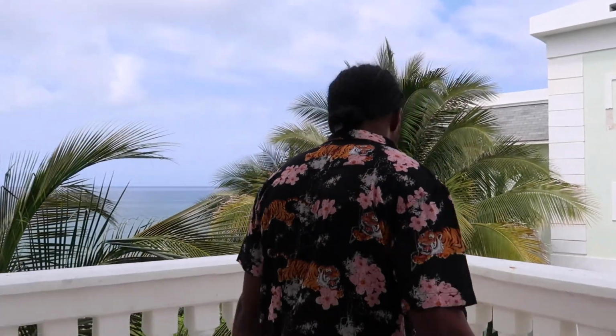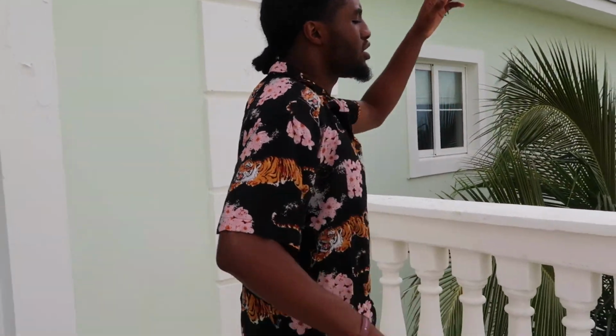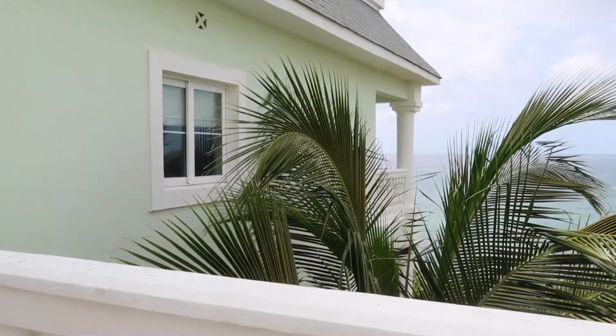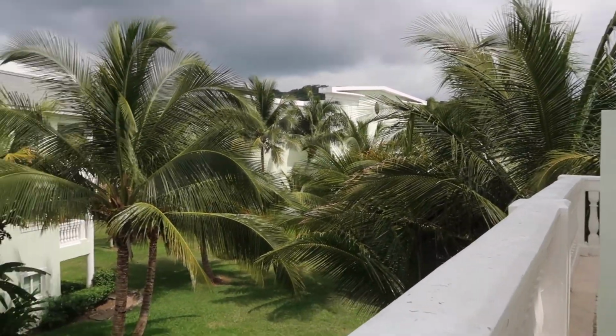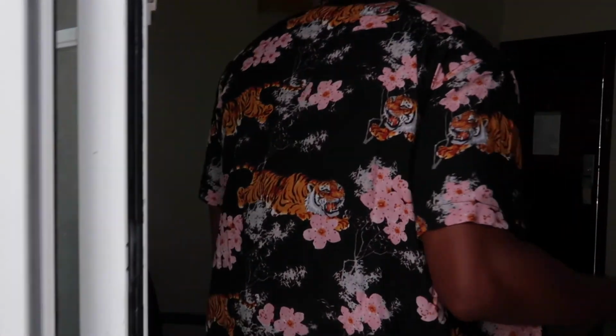So, this is the balcony. I told my contractor I wanted something nice, something to look over, see the palm trees, see the ocean. What do you guys think about this? This cost me a light maybe like $300. Nothing crazy, it's affordable. Come on, we ain't done.